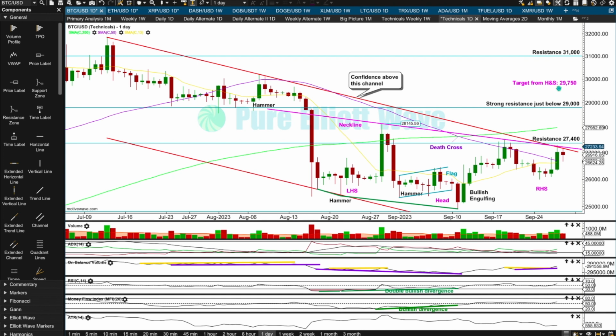To calculate a target from head and shoulders, you take the distance from the head to the trough, and then you take that distance and you add it for a bullish case. For a bearish, obviously subtract, to the breakout point.